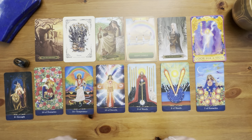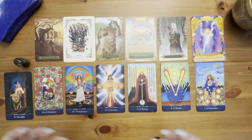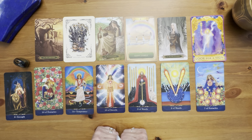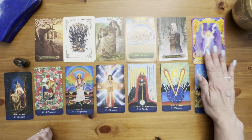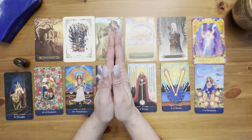developing this very strong spiritual, otherworldly connection type of strength. Very nice. Enjoy this adventure. The light in me sees the light in you. Thank you. Bye.